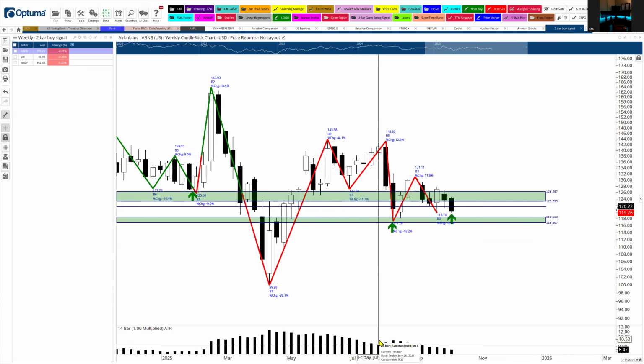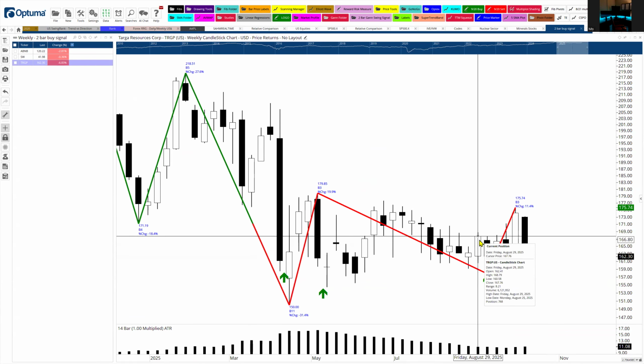Try jumping around here. I'm watching this one, so we'll see what happens. This one is trying to form a bottom. It's just a low liquidity stock.